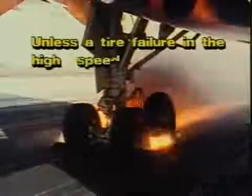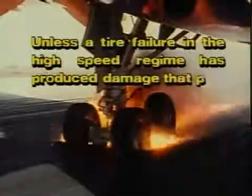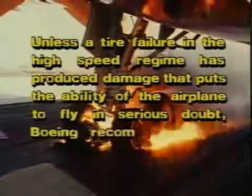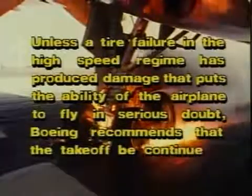When a tire fails at high speed, it's possible that pieces of it can be thrown against the aft body or the flaps, but it's usually not going to affect the ability of the airplane to fly. In this example of braking after a tire failure, the important issue is that a tire failure reduces braking effectiveness and your ability to stop. Unless a tire failure in the high-speed regime has produced damage that puts the ability of the airplane to fly in serious doubt, Boeing recommends that the takeoff be continued.